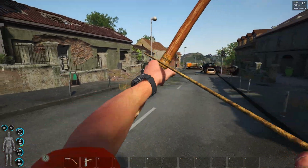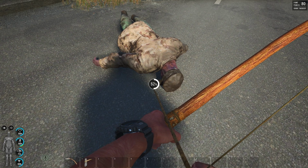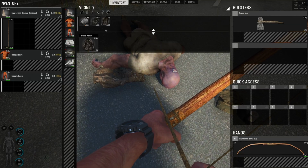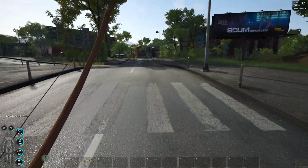And because of the archery skill, puppets aren't really going to be a problem. And of course, you can get clothing from puppets, but that's not the point of the video at the moment. Okay, so I'm just going to get my arrows back. You can put that on you to get warmer and repair it to get inventory space. But we're just going to keep on straight down this road.